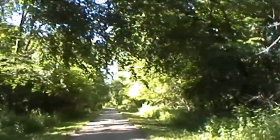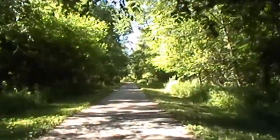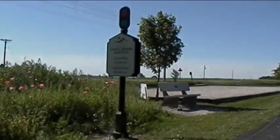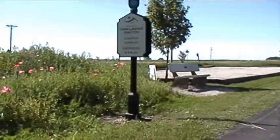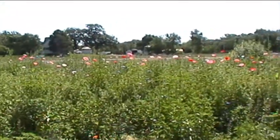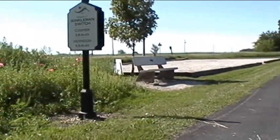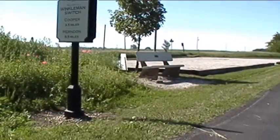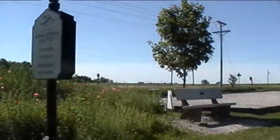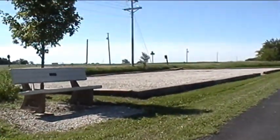So here we go. You see this sort of arbor of trees. So far this is the way the trail has been. It's been absolutely marvelous. You can probably hear the cows in the background, but right here we have these beautiful, they look like poppies, and you see wildflowers and these kinds of things all along the trail. You're also going to see these benches that you go probably a quarter of a mile, and they'll have these benches along here. And obviously here is a parking area, so at different places you can join the trail.